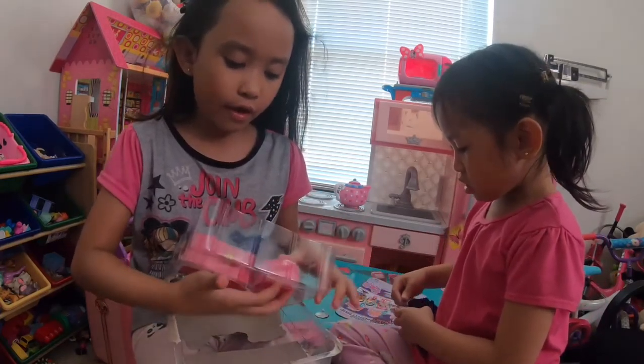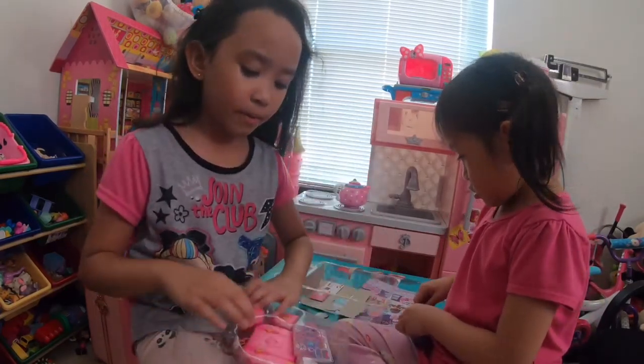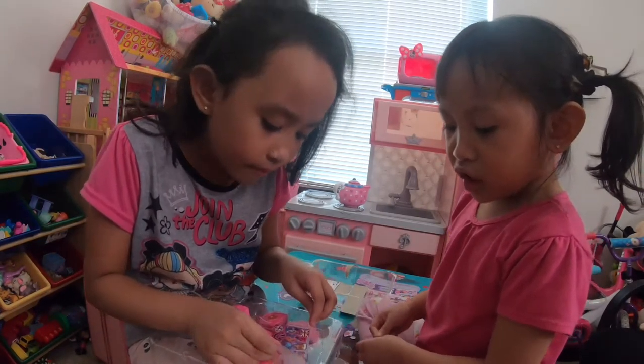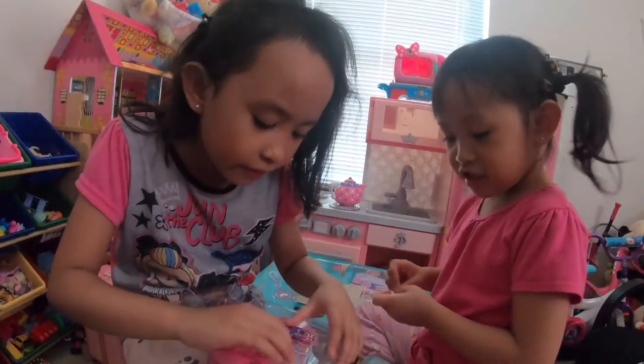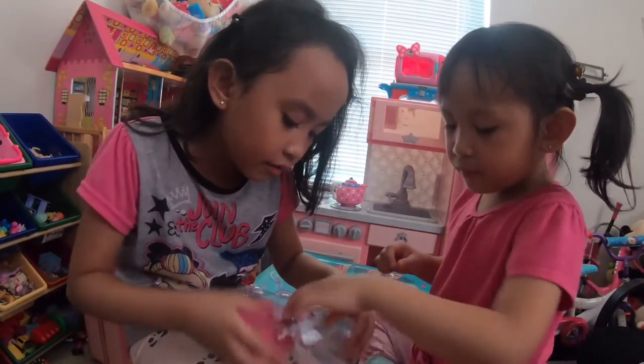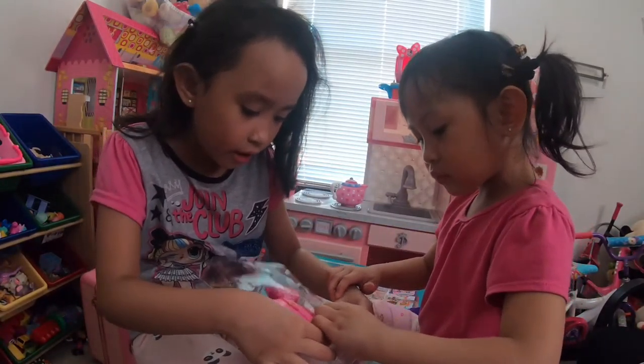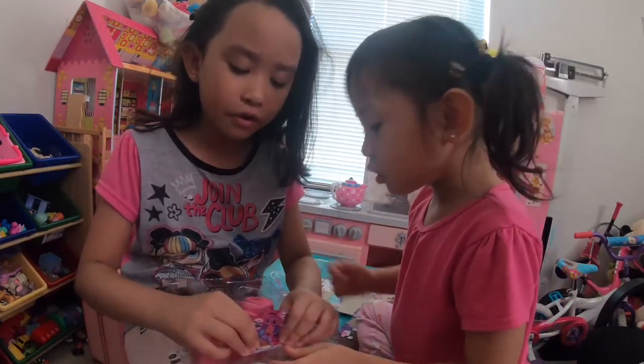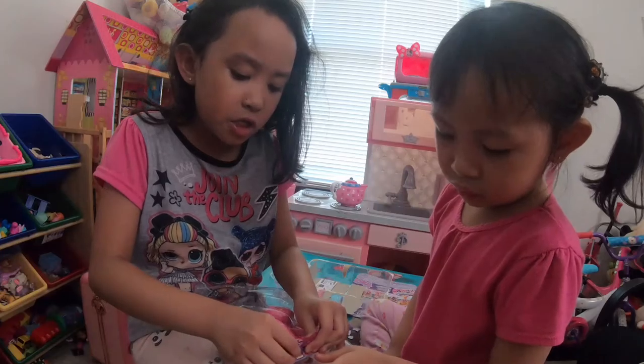You got to get out the other egg, so I'm going to open up the suitcases. But look, there's little stickers in there. I want the stickers. No, you have to wait, Aya. Not yet. We just still got to figure out how to get them out. No, not so fast. You don't want to break it. Not yet, Aya. I'm trying to get out the stickers, Aya.